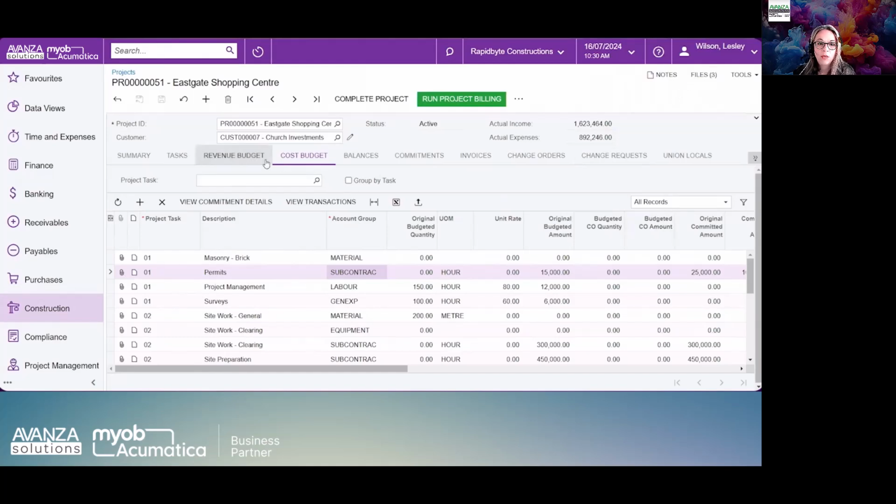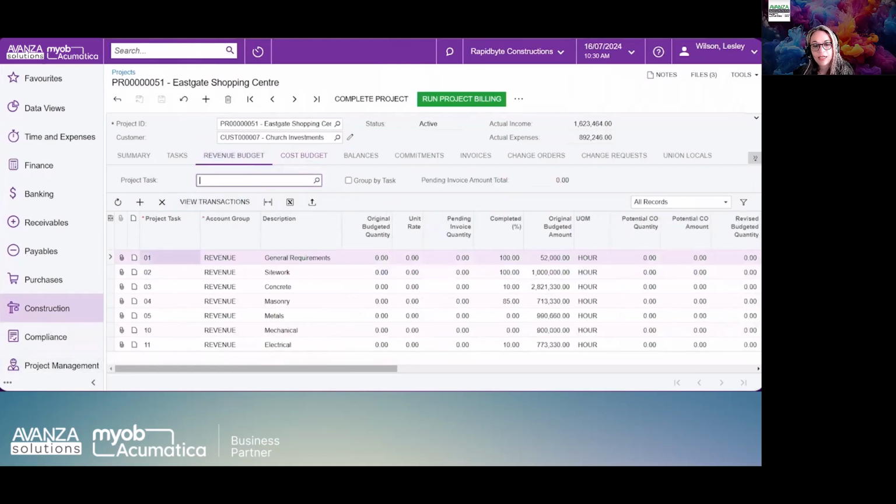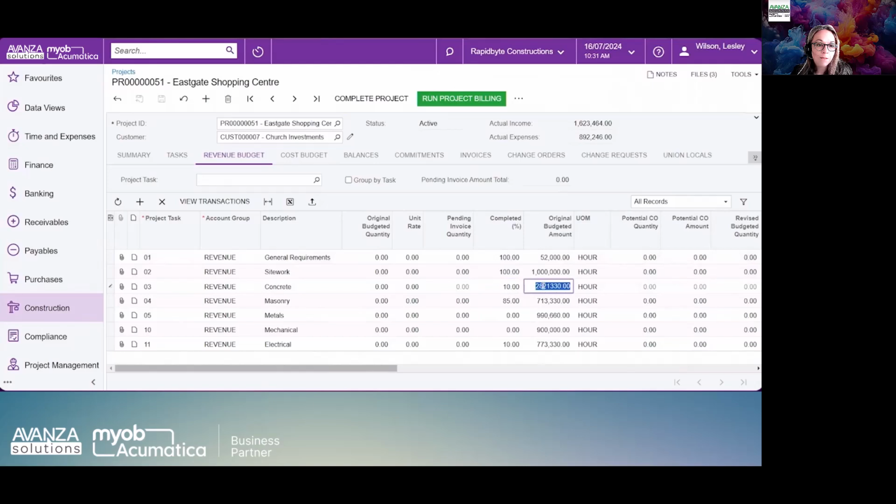On the other side, we have the revenue budget, which effectively represents your contract lines. Here you can view the contract amounts associated with each project task. Now, in a progress billing project, you can easily set the completion percentage to determine the amount you'll be billing next. For example, if I select this line for concrete and adjust the completion from 50% to 60%, the system will automatically calculate the pending invoice amount. I can then run the project billing and MYOB Acumatica will generate the next claim for the customer.